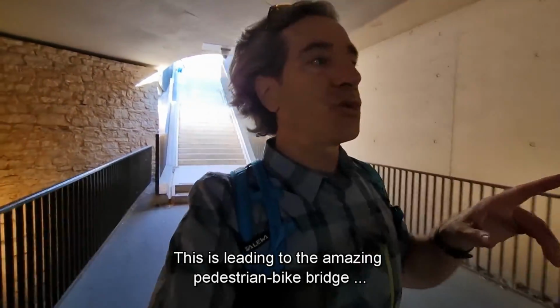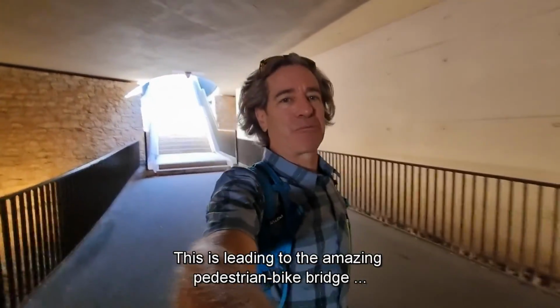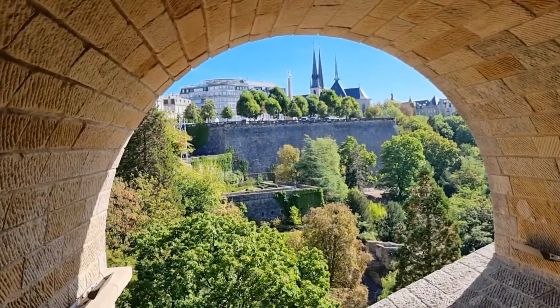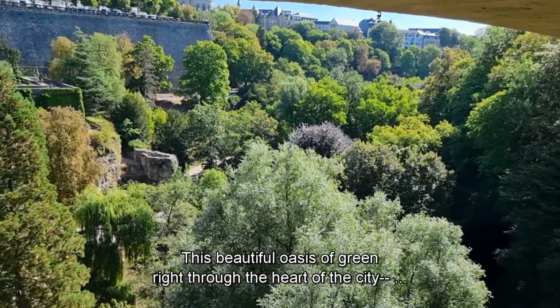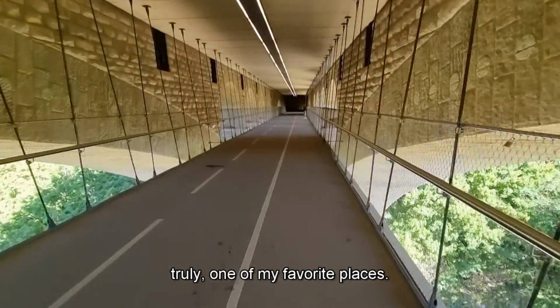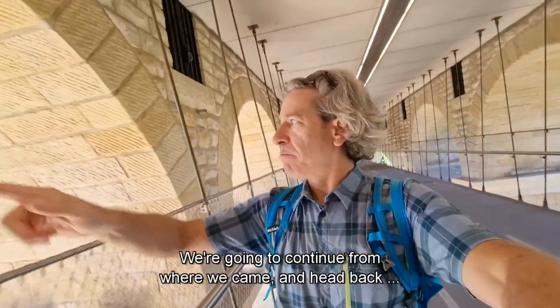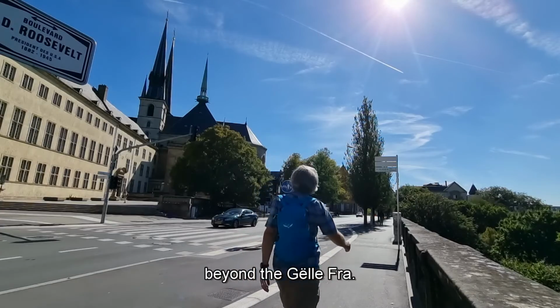This is leading to the amazing pedestrian bike bridge underneath the Pont Adolphe. This beautiful oasis of green right through the heart of the city. It's truly one of my favorite places. So we're going to continue from where we came and head back beyond the Gëlle Fra.